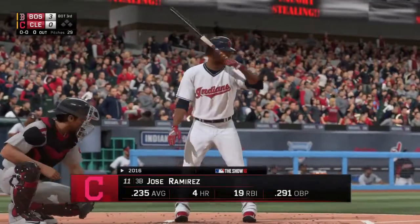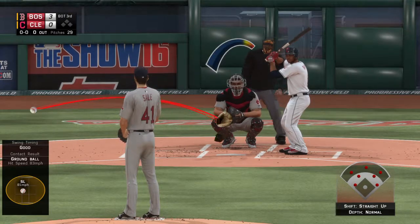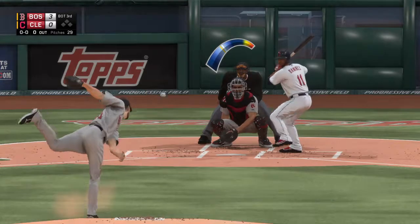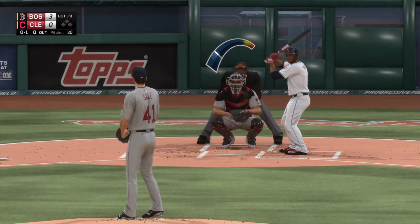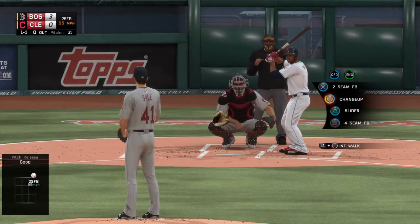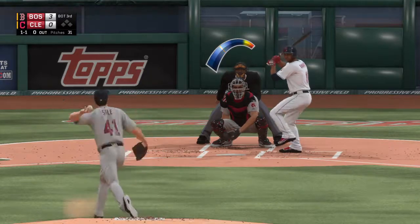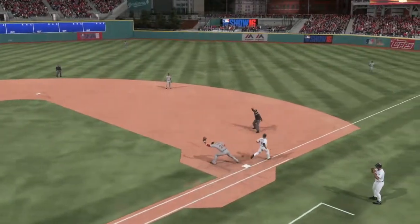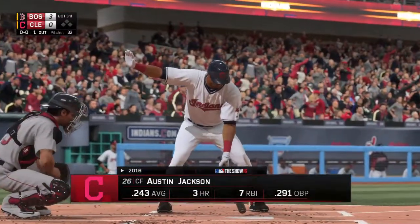Jose Ramirez will dig in, and this season certainly hasn't been all that kind to him as he enters play with the average down in the 230s. Chop foul at the plate, strike one. Here's one that misses high. It's 1-1. Ground ball left side. Holt scoops it up, and a close play at first, but a great stretch that time as they get him by a step for out number one.